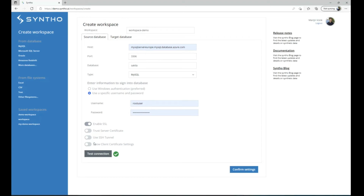Okay, so now I've connected with my original database, but I want to also connect to a target database where I want to write the synthetic data to. So let's connect, actually in this case, to the same host. You can also connect to a different host. In this case, we have a different database on the same host. I write it to a different database, which we will call Circular Synthetic. Enable SSL, test the connection, and we can confirm.